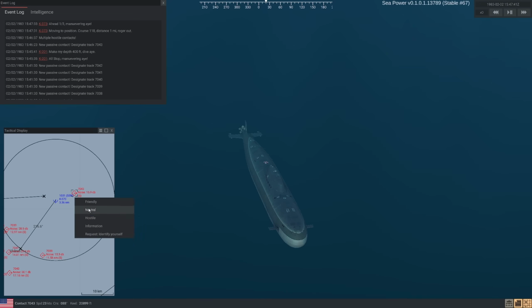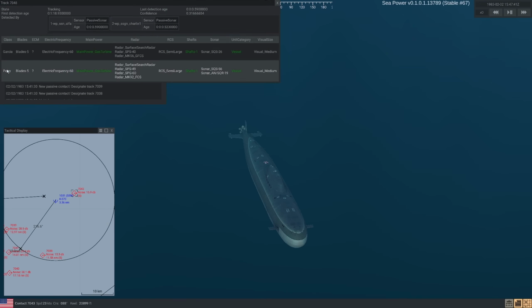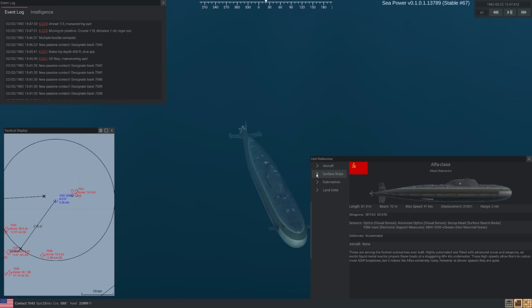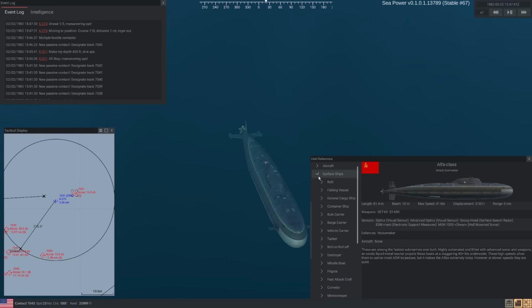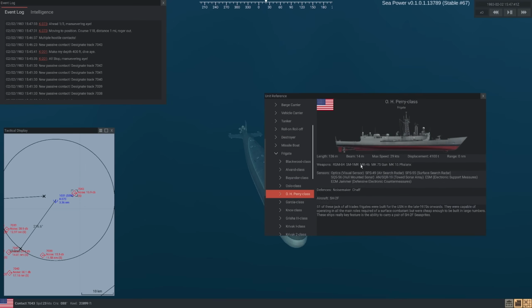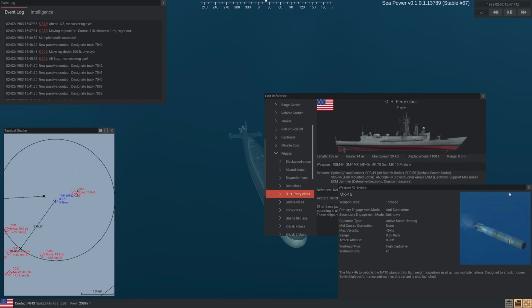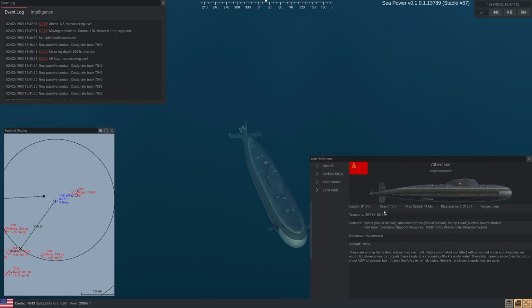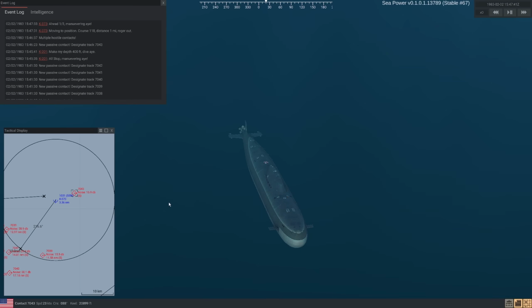Which is basically a rocket-assisted torpedo. Which is the Mark 46. The Mark 46 can run at, what was it, 38 knots or so? 45 knots, so they are slightly faster than the Alpha, because I can do 41 knots if I really want to.